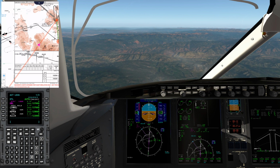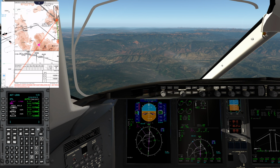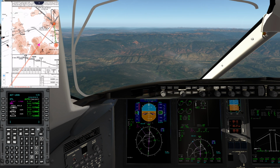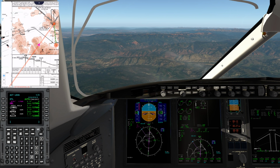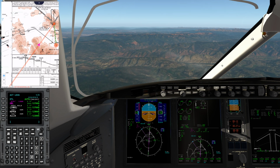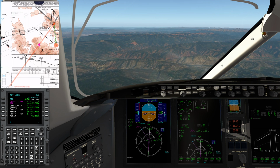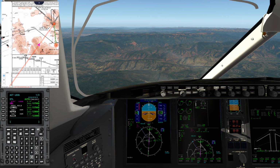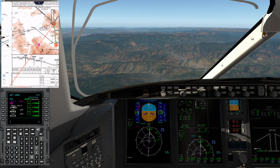It's basically a step-down approach between HEPEB and ALEX, and then MAFMU, which is our final point, the missed approach point. It's an offset approach as well, which means that we will not see the runway directly in line with our approach. It's only about 10 degrees off, but it may be a bit disconcerting if you're expecting to see a straight line of approach lights, particularly at night.